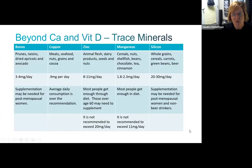And then just 5 more nutrients, trace minerals really, that I want to mention. Boron, they recommend 3 to 4 milligrams per day. A lot of times you might see these added to a good supplement. But boron, you can find it in prunes, raisins, dried apricots, avocados. It may be needed as supplementation in postmenopausal women.